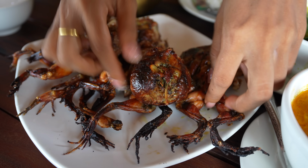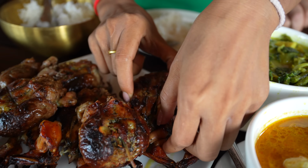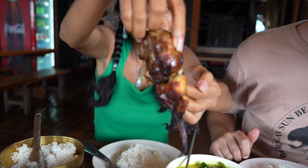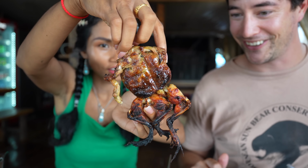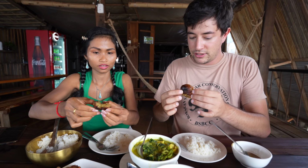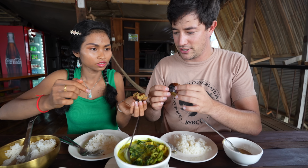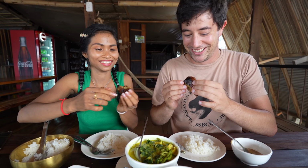I think I choose this one. Okay, that's a plump one. They're really stuffed full. Look at that. Yeah, the whole frog, the entire thing. Oh, you're gonna lose a leg. So going just for a bite of the body. Peanuts inside too, which is a really interesting ingredient. Cheers. Cheers. Stuffed frogs.